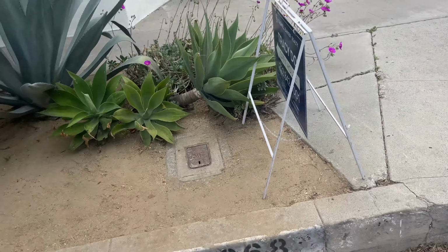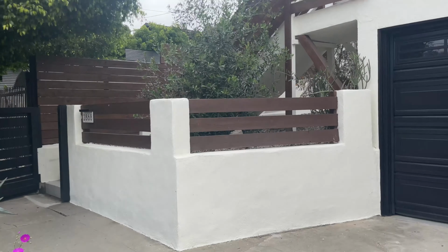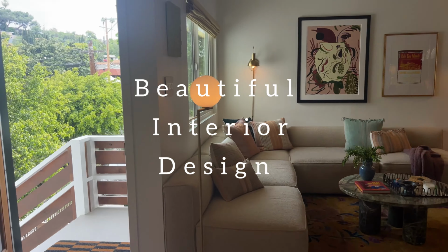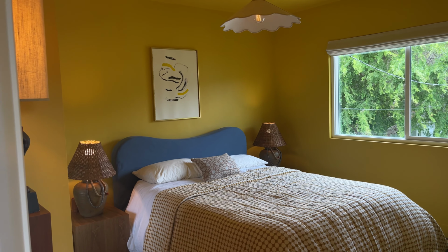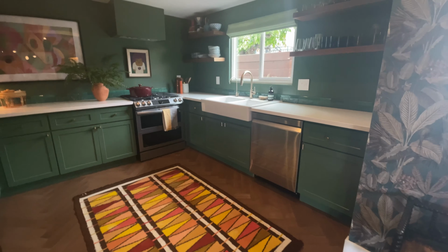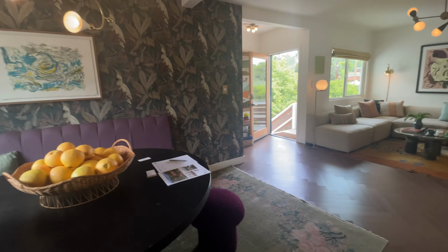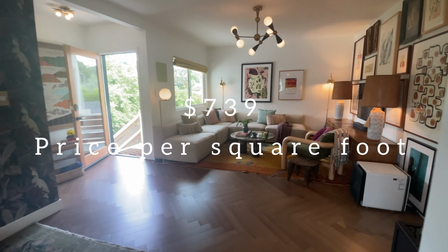Today, the property we're touring is 2868 Badeau Avenue, El Sereno, Los Angeles, California, 90032. It's a newly listed home with only 2 days on the market. Its listed price is $949,000. This home has 3 bedrooms and 4 bathrooms with 1,284 square feet of living space. The lot size is 4,802 square feet. So price per square foot, you're looking at $739.